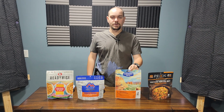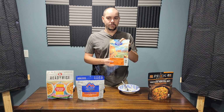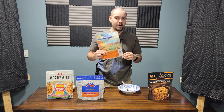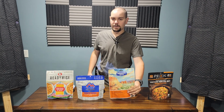The third meal we're going to be comparing today is the Backpackers Pantry Sweet and Sour Rice and Chicken. The Backpackers Pantry comes in with 2 servings for this package. One serving is 340 calories and 19 grams of protein. That's going to put this whole package at 680 calories and 38 grams of protein for this meal, and it comes in at a cost of $8.99 per package.